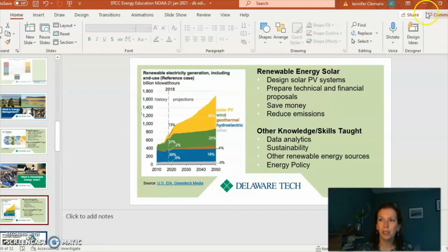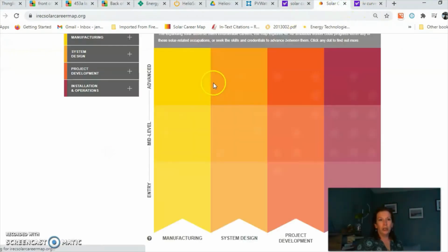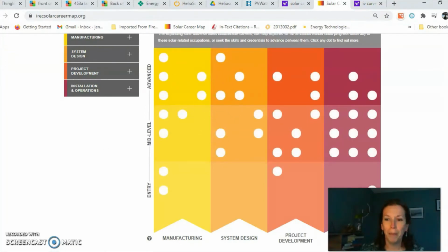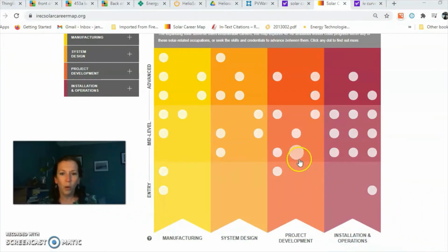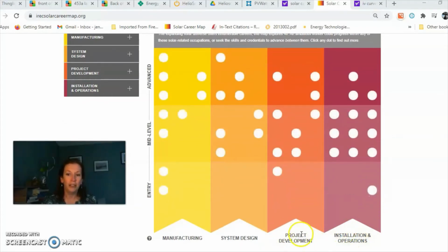I'm going to show you a couple things here. So first thing I want to show is this is the solar career map. And what this really shows is the 4 different tracks that you're going to see in the solar industry. And a lot of people think about solar as being this installation. And this is just one of these tracks. The others include project development, system design, and manufacturing.